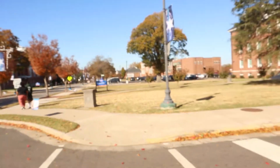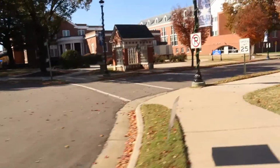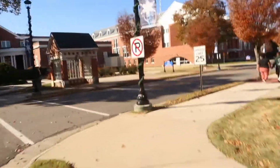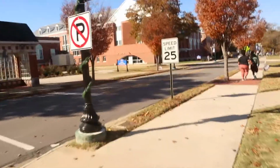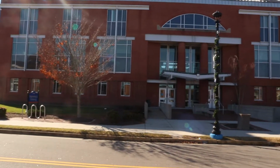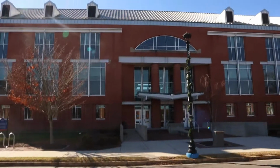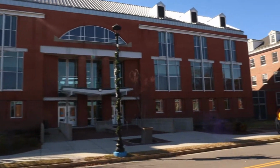So yeah, I'm going to take you down the main way of campus to this main road right here. It cuts directly through the center of campus. Well, this is the engineering building. I don't think it has a name. It's just called Engineering and Technology. That's what it says on the sign. I had just one class over here, if I recall.